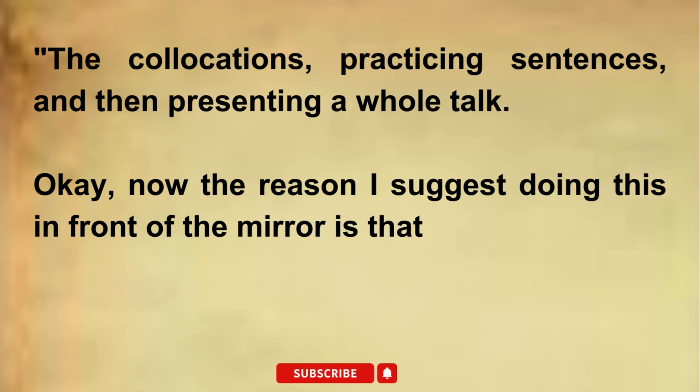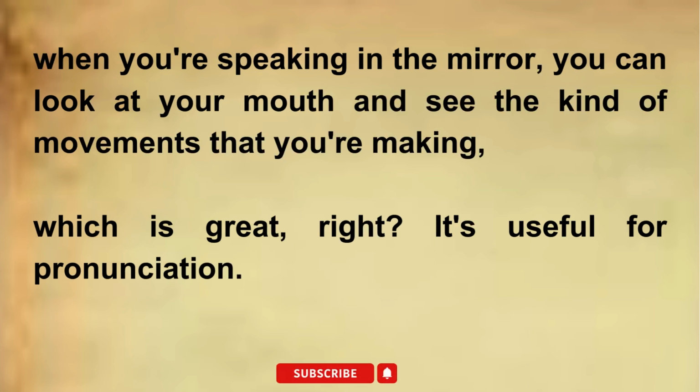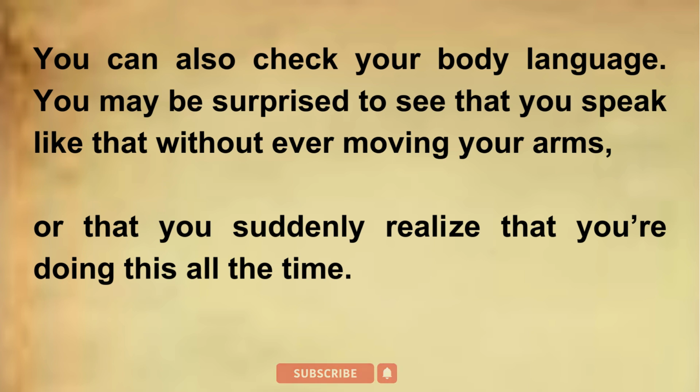Now, the reason I suggest doing this in front of the mirror is that there are great benefits to talking to a mirror, right? First of all, mirrors don't answer back, like young children or wives. But apart from that, when you're speaking in the mirror, you can look at your mouth and see the kind of movements that you're making, which is great. It's useful for pronunciation.